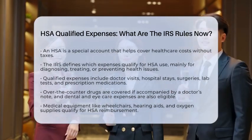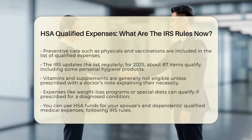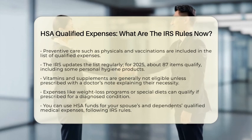For eye health, expenses such as eye exams, glasses, and contact lenses qualify as well. Medical equipment like crutches, wheelchairs, hearing aids, and oxygen supplies are on the list too. Preventive care, including annual physicals and vaccinations, is also covered. The IRS updates this list regularly, and for 2025, there are about 87 items that qualify.